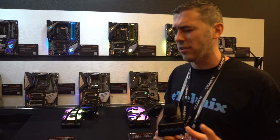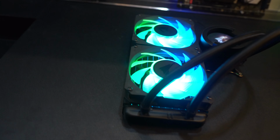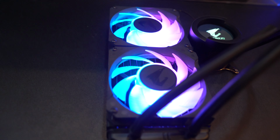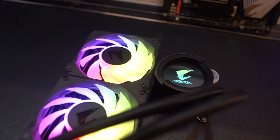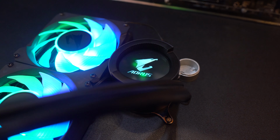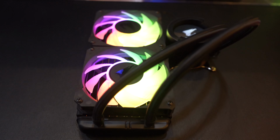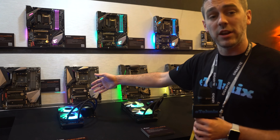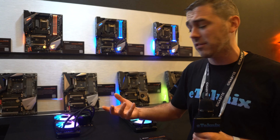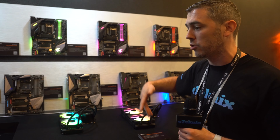Now there's just a couple of things I want to show you, the first being AIOs. What they're bringing out is the Aorus liquid coolers. These are 240mm and 280mm, with addressable RGB lighting on the fans and a quite slim radiator. But the main thing that I want to shout about, and I'm sure Gigabyte want to shout about as the Aorus brand, is the block itself, which does include this screen on there. Very similar to what we've seen from competitor brands, but it's just showing that they can do something in the market outside of motherboards and graphics cards.